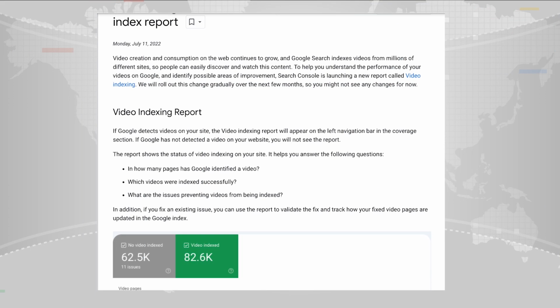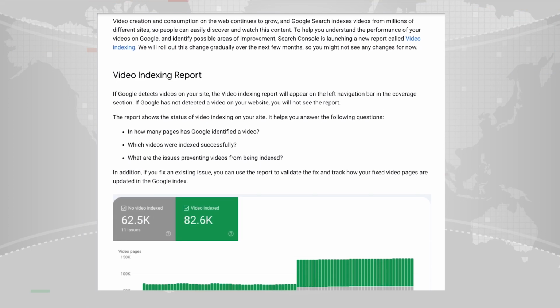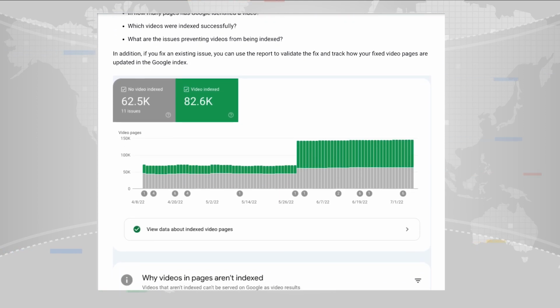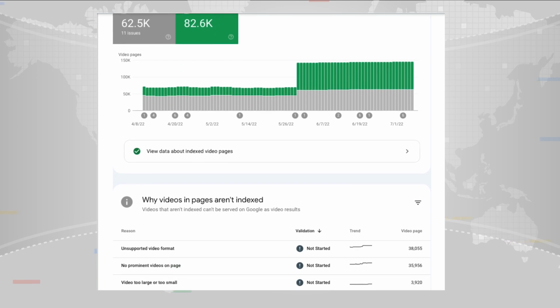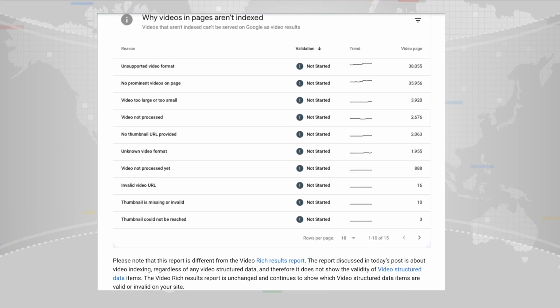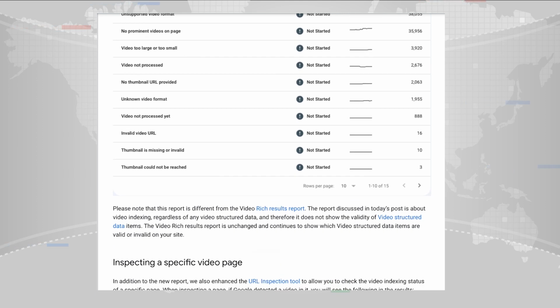New is a video indexing report. This helps you to determine which videos were indexed and what might be preventing the others from being indexed. In addition to this report, we enhanced the URL inspection tool to give you information about videos.